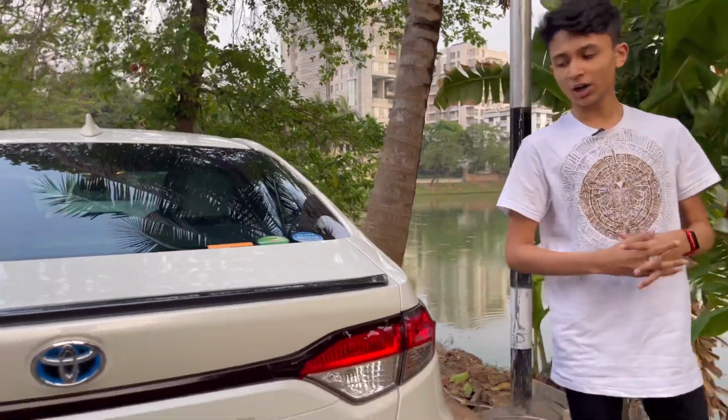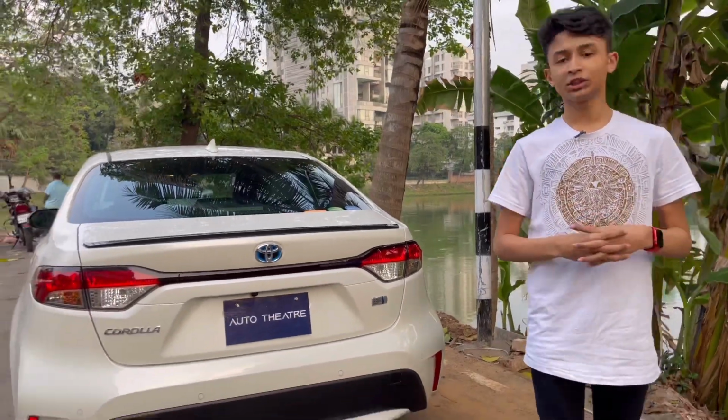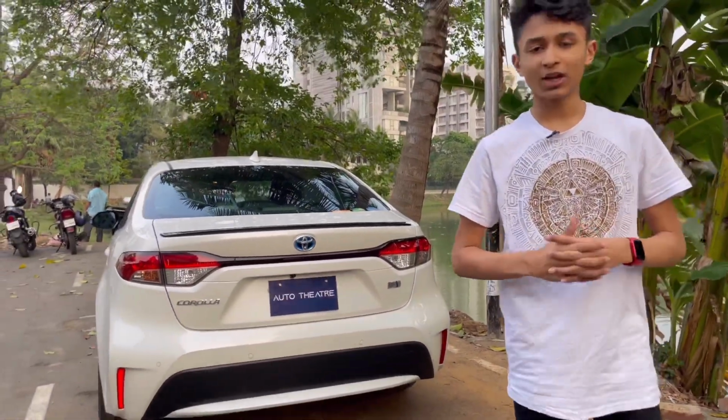So the price of this car is 36 lakhs, slightly negotiable. And for the lower grade of this, the G, that is 35 lakhs, slightly negotiable.